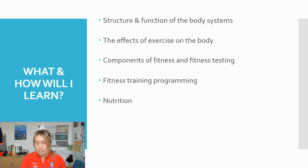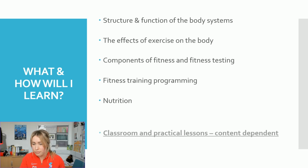And then finally we have a nutrition part, which is something that you might not have done a huge amount, but it will involve analysing a diet plan, producing a diet plan that meets a specific goal again, and then another evaluation process. So the nutrition bit is quite a nice new bit of information and content that you might not have done a huge amount on before.